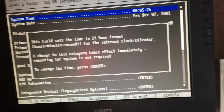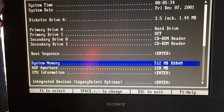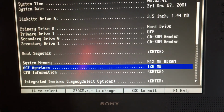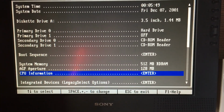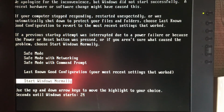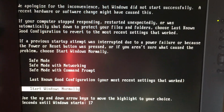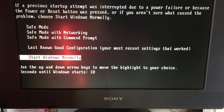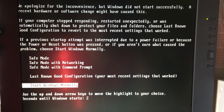I'll press F1 for help. Looks like that's help on this particular function. So if I went down here and pressed F1, and I just pressed escape again, and ooh, Windows did not start successfully. If a previous startup attempt. This looks like the screen you usually get if Windows is working. So it looks like it's going to start Windows normally, or attempt to start Windows normally, in 6 seconds now. So I'll just let it do its thing. See what happens.